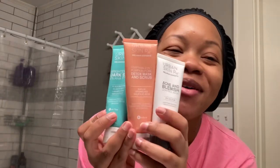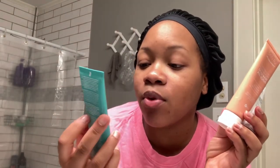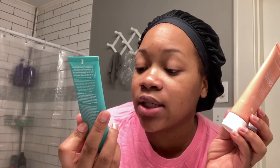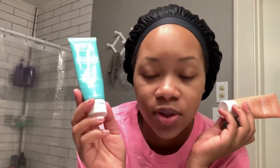I wash my face and then I use a mask. Y'all, I think I have all the masks. I have all their masks, but my fave is this one right here. She is almost gone. This is the Urban Skin Brighter Days Dark Spot Polish. It exfoliates dead skin, smooths rough textures, and also brightens. Listen, let me tell you, after one use, you can see a difference in your skin.